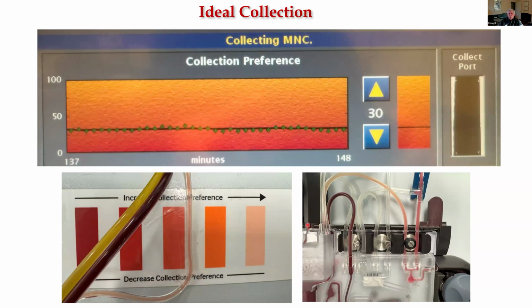And when all is working really well, this is what you get. And a lot of times this is what you get throughout most of the treatment until you get an alarm. The machine will fixate on the cells that you want to collect, and you'll get that collection preference, and it'll continue to deliver those kinds of cells to the product line, and you follow this and say, yeah, the color looks perfect. This is exactly where I want it to be. And here you can see the cells coming up into the collection bag. And so this is kind of ideal when you get this.